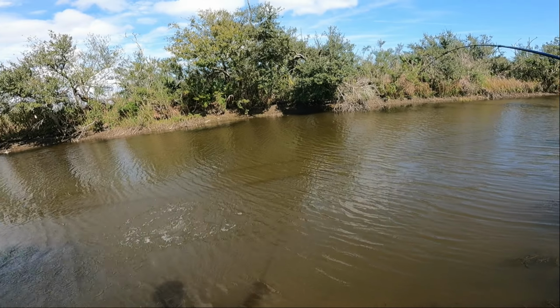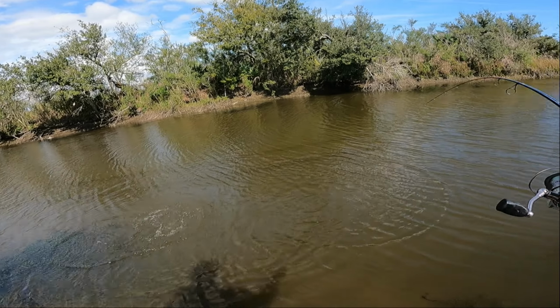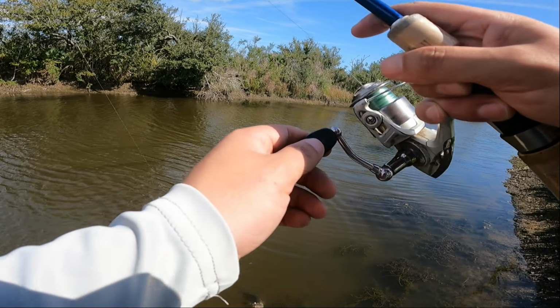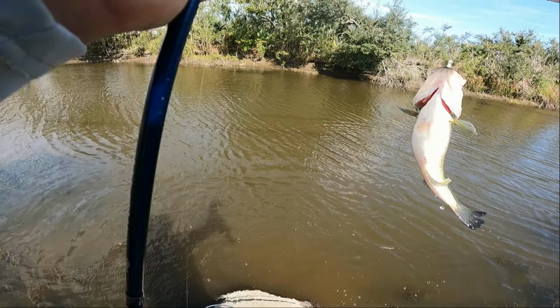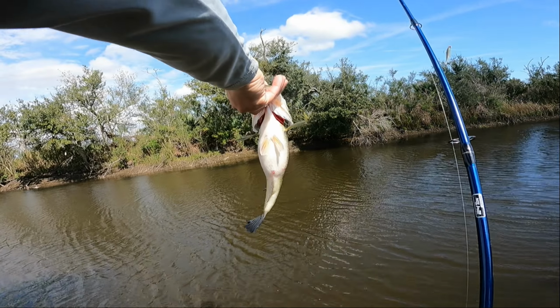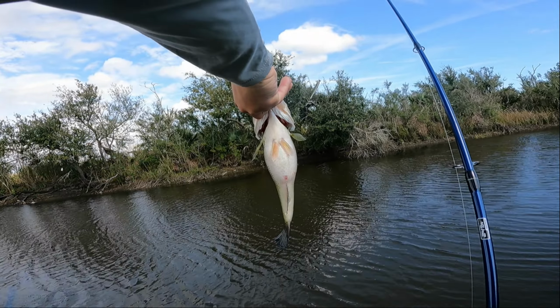You gotta be joking. What is it about this area? Holy cow. I went all over the place. Come here, bud. You are a fatty. Look at how chunky those things are. Just an absolute belly on them. I just wish they were longer.